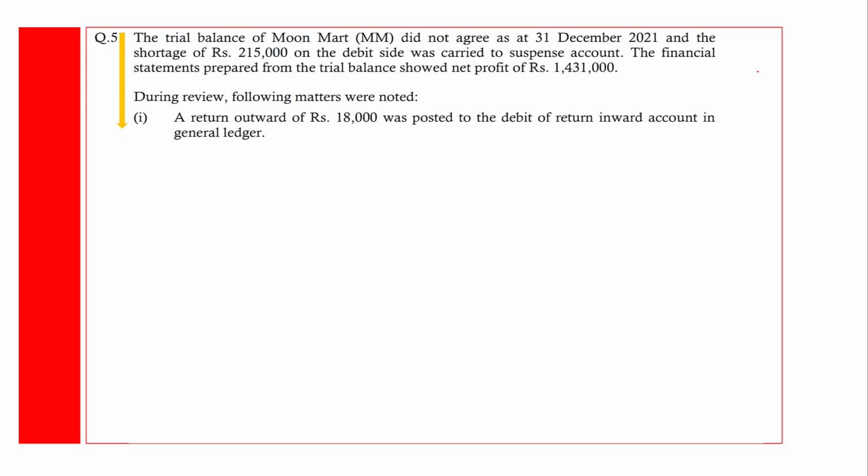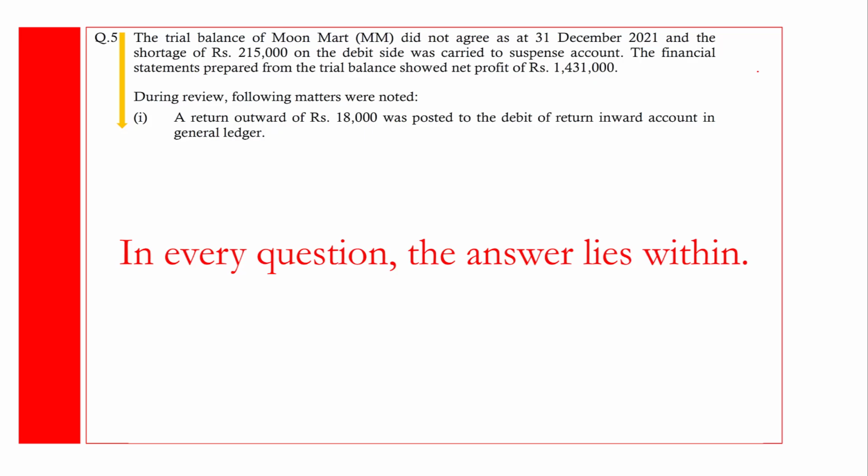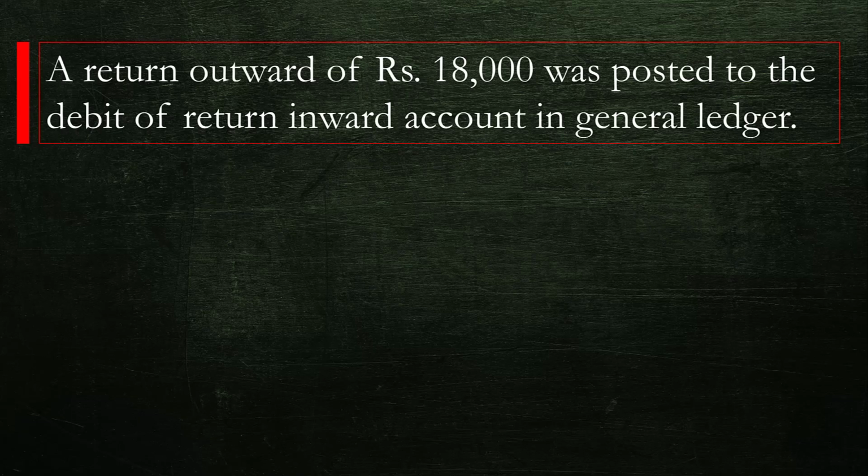In every question, the answer lies within. This is something I truly believe in. Doesn't matter which paper you are preparing for. The key to unlocking this knowledge is to read carefully, for the explanation is already written in the question. But you might wonder how. Let me demonstrate this to you, my friends. Let's zoom in and focus on the details. First, it is important to understand the terminology.